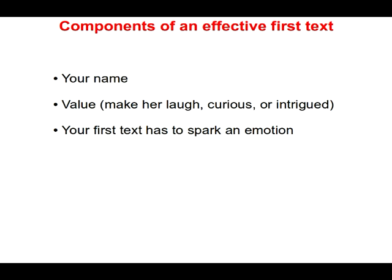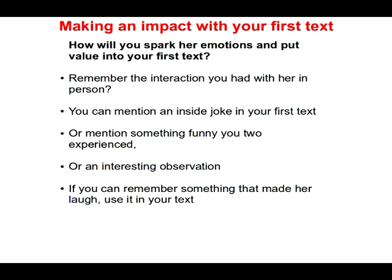The second component of an effective first text is value. With women, value is created when you spark a woman's emotions. If you make her laugh, curious, or intrigued, then you are giving out value. Sparking her emotions will catch her attention, and she will respond positively to your text. So how do you incorporate value into your first text?